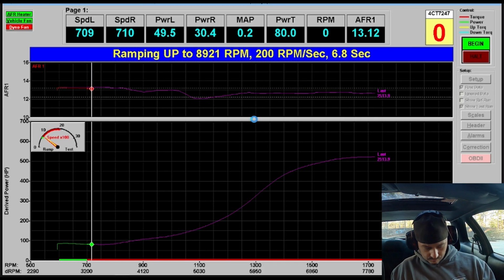Not trying to make any additional power with this one. It'll be interesting to see if it loses any by fattening it up. Usually they don't, but every now and then you get surprised.